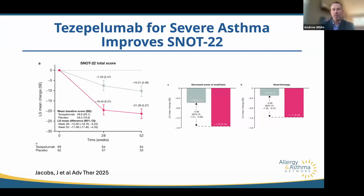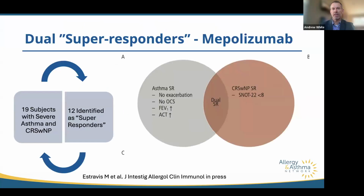And here we can see that if you take asthma patients and put them on Tezepelumab, not only does their asthma improve, but there's also an improvement in SNOT-22 scores. These patients were having sinus symptoms, whether or not they had active polyp disease, we don't know for sure. But importantly, it was improving that outcome for them. So we're treating both upper and lower airway simultaneously.